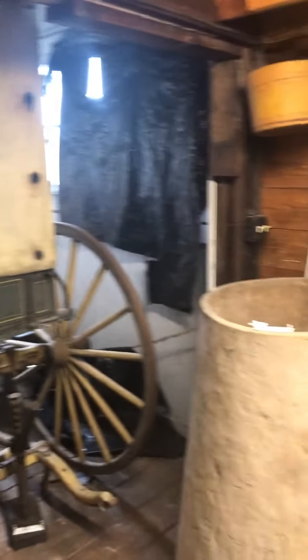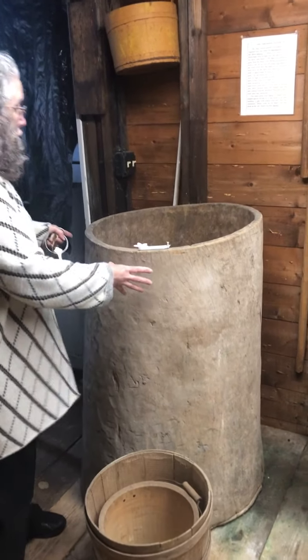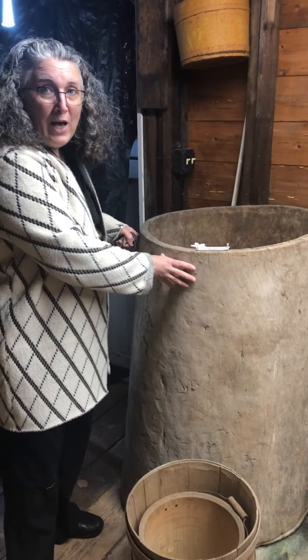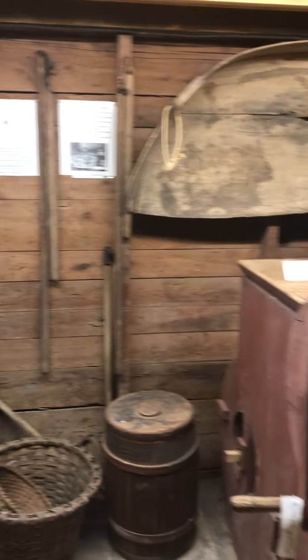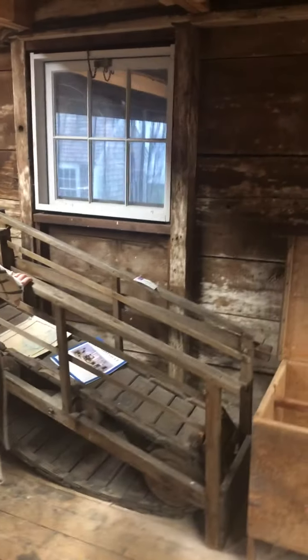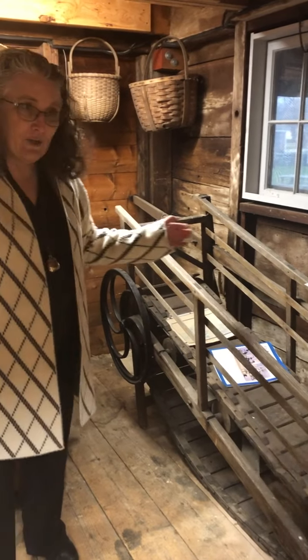Around the outside of the room, we have a variety of implements that were used by farmers. This is a giant tree trunk that's been hollowed out to serve as grain storage. This is a fascinating object. It is a treadmill that a sheep or a dog would walk on in order to power some sort of small machinery.